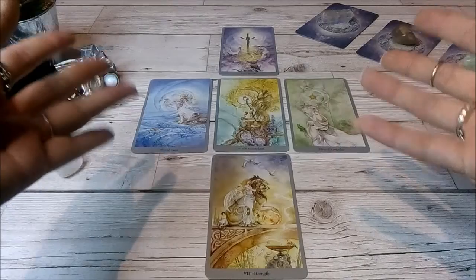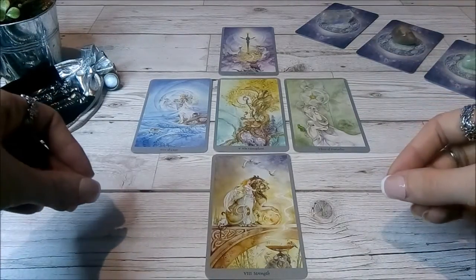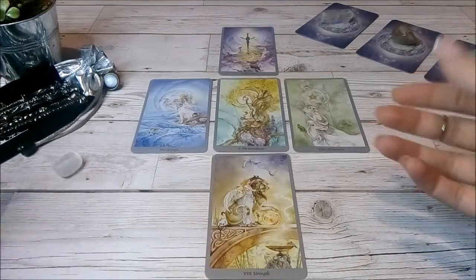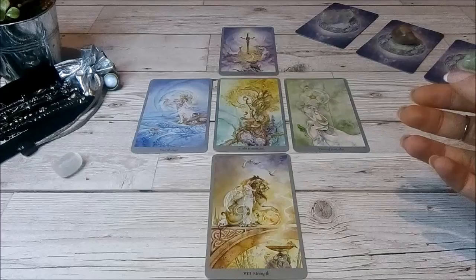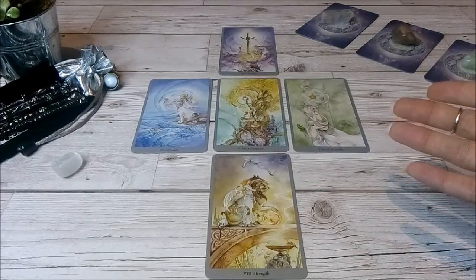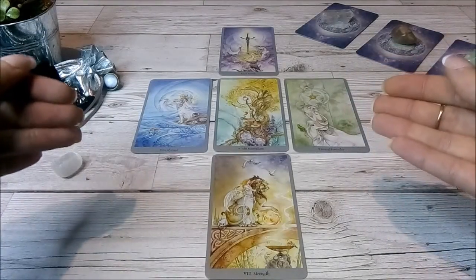So, and obviously this stuff takes time. It's not like you're going to completely change in the next relationship that comes up or the next partner. However, little steps to change your future relationships are going to go a long way, and it's going to all help in the long run.